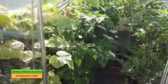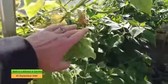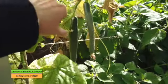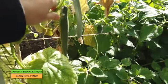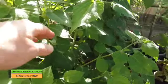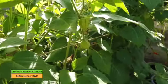And here is the final greenhouse. So the cucumbers have recovered slightly, and there should be a few coming by the end of next week. I've got more physalis in here, which is just abundant with fruit.